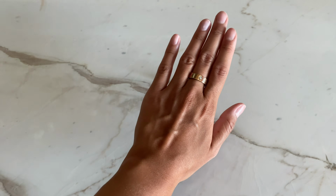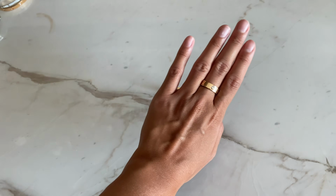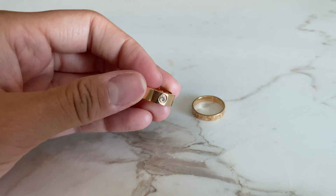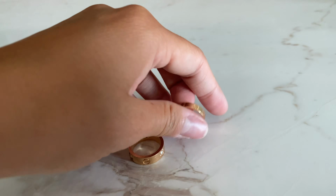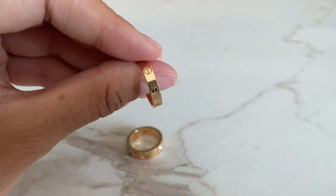So apparently the Love rings have a very powerful meaning to them. The white gold band stands for friendship, yellow gold stands for loyalty and fidelity in marriage, and rose gold stands for pure love. How beautiful is this? And my dad gifted this to me last year and it really is pure love. So this piece is definitely very special and very dear to my heart.